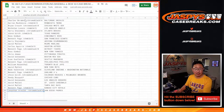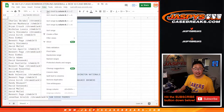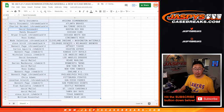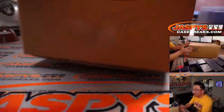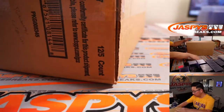So let's get this on one screen here. I'm gonna alphabetize by team. And while you're considering trades, let's flip over to this screen right here. There you go, Bowman Sterling, and let's see which half we're going to do.